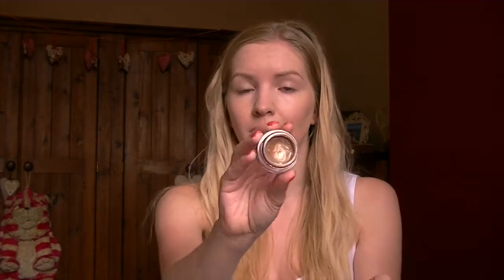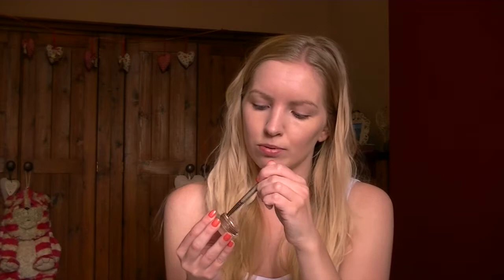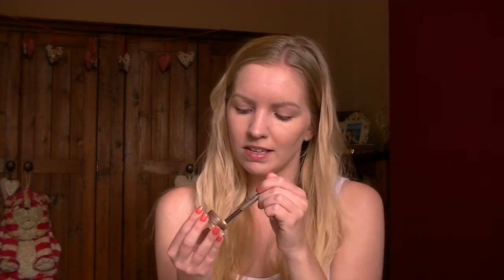Then I move on to eyes, and I use the Maybelline Color Tattoo in On and On Bronze, which is just a little bronzy cream eyeshadow, which I really love. And I use this Sigma dupe of the MAC 217, which is called the E25 blending brush. It's really nice to just sometimes have a backup, and this was a much cheaper backup than a MAC 217. I'm going to take a little mirror here so I can see what I'm doing. And yeah, I just blend that into there.